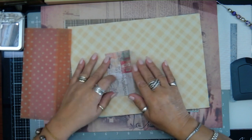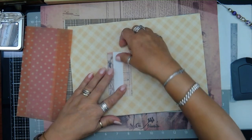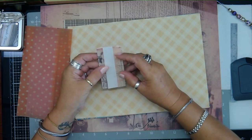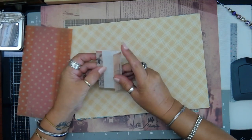Then you fold the one flap down to that side. And then you fold this flap down to there. And then you've got it. That's it. How cool. If you use double-sided papers, obviously this wouldn't be blank and you wouldn't need to cover that in a different pattern paper.